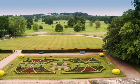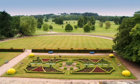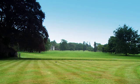The highlights of the garden, I mean, they've covered various areas, but the main feature I think is the formal gardens on the south front of the house. But extended from that is the Capability Brown landscape and the pleasure grounds. And within the pleasure grounds is the Temple of Diana.